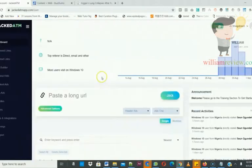So as you can see, this is JackedATM dashboard, and you can see the stats that show the number of clicks you're getting from your JackedATM campaigns. And here is where you can actually paste the URL you want to hijack. So I'm going to show you how this works in few clicks.